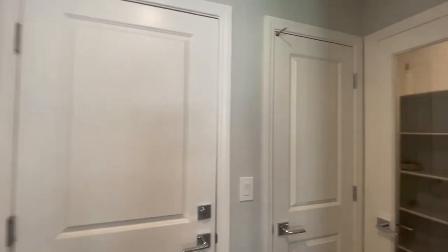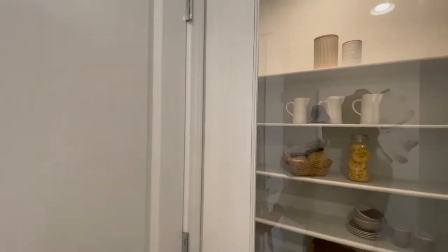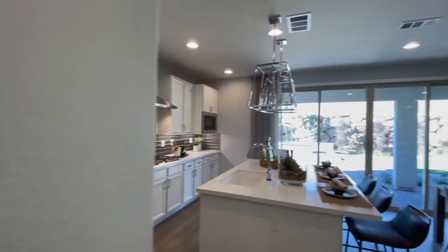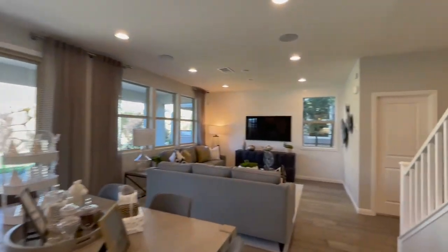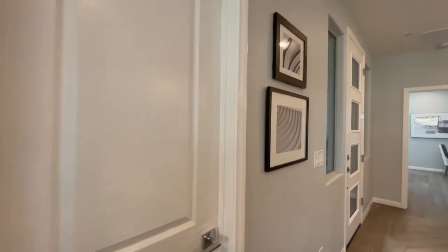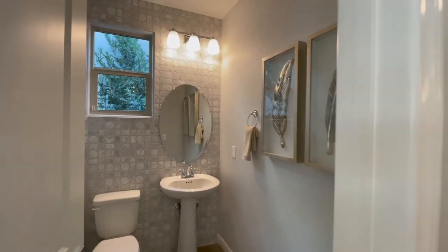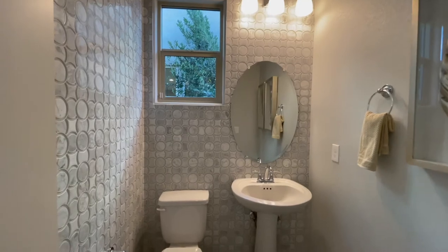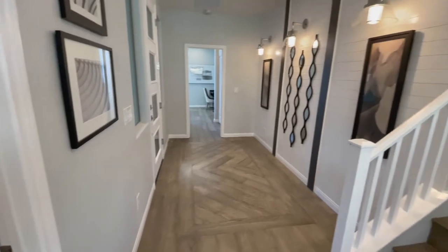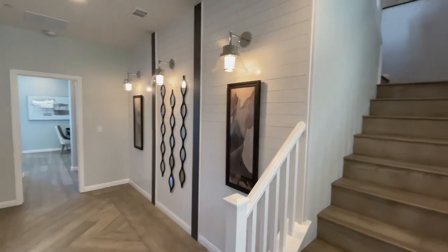The garage, this one has a better pantry than the other floor plan. I like this one better. And a nice little hall closet. Okay. What is this? Oh, the half bath. Very nice. Interesting tile work. I like this bathroom, simple. I like this entry. That would be nice to put your Christmas tree right there during Christmas.